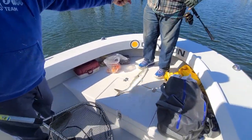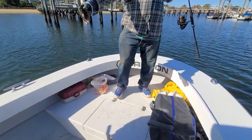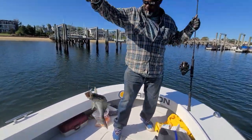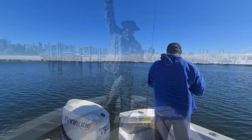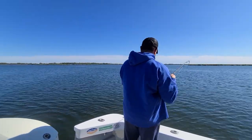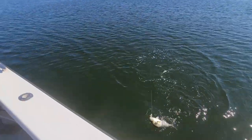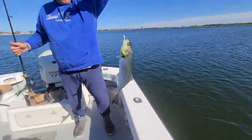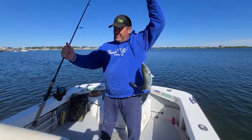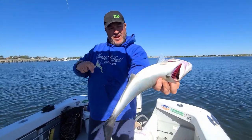Yes! Yes! All right, Steve. Nice! Got some pounds on him, too. There we go. Look how fat his belly is. Think he's eating some peanut bunker or what? Going down peanut bunker. Look at that belly. How fat it is.